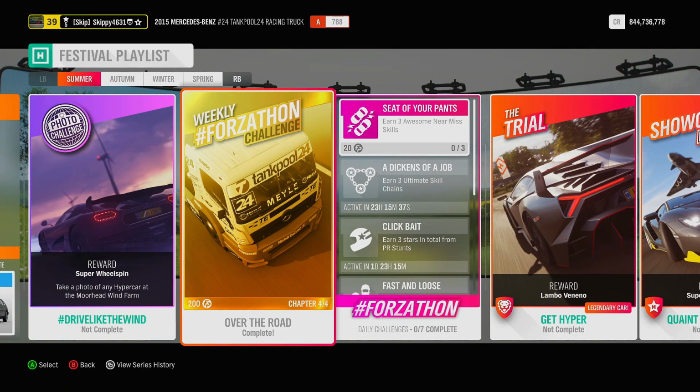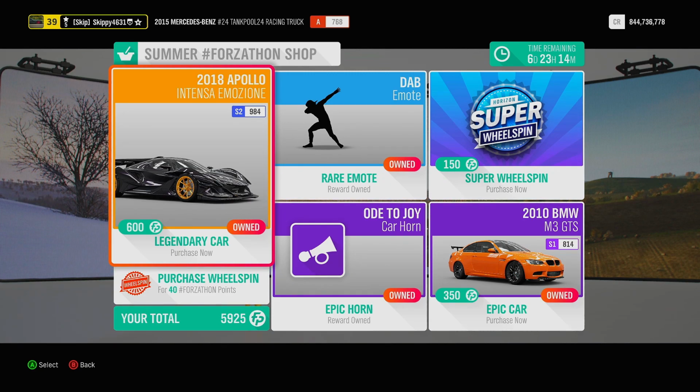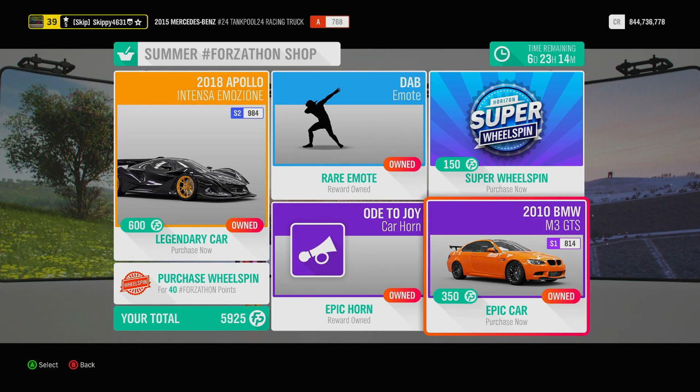So after earning 10 trading paint skills and completing chapter 4, Snowman, that's this week's Forza challenges, Over the Road, completed. Let's head on over and take a look at this week's Forza shop. I would say that's another pretty good Forza shop. The first card for grabs, 2018 Apollo IE, 600 Forza points. Second card for grabs, and a personal favourite, the 2010 BMW M3 GTS, 350 Forza points.